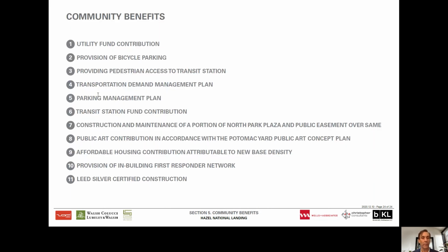This last slide we have to share with you concerns community benefits, which are negotiated with Arlington County staff throughout the 4.1 site plan process. On the screen is a list of the expected benefits that will be delivered with our project and can also be found in our application materials. ZOM will continue to engage with Arlington County regarding these benefits throughout the review process.